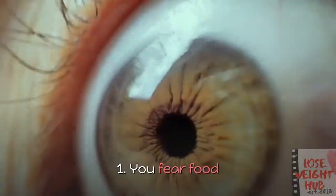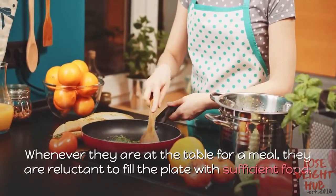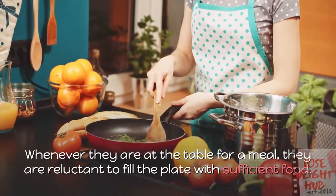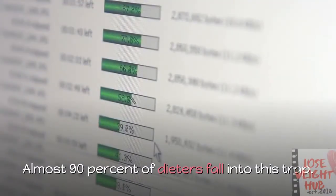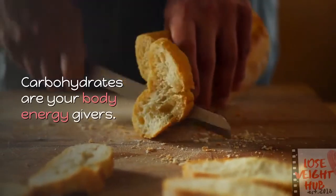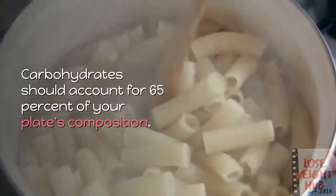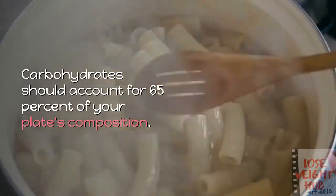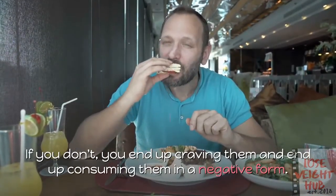1. You fear food. Most people who diet fear food. Whenever they are at the table for a meal, they are reluctant to fill the plate with sufficient food. Later, they end up compensating with a sweet. Almost 90% of dieters fall into this trap. Carbohydrates are your body's energy givers. You need them to survive. Carbohydrates should account for 65% of your plate's composition. If you don't, you end up craving them and end up consuming them in a negative form.